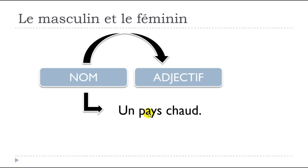Okay, un pays chaud. So you can see that here, pays is masculine. Un is the masculine article, un pays chaud. And in that case, your adjective is written in the basic form. So the masculine form is the basic form.